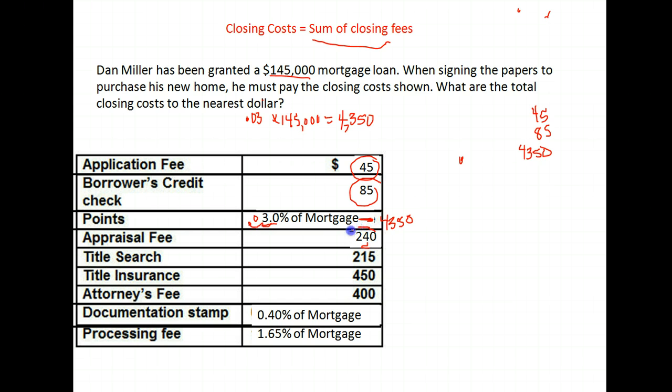As I go down the list, the appraisal fee was exactly $240. The title search was exactly $215. The title insurance was exactly $450, and the attorney's fee was exactly $400. So I continue down the list here. Those values they gave to me, I just want to make sure I have them written down so I don't forget to add them.